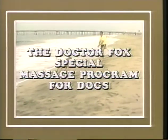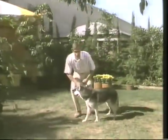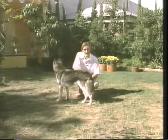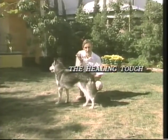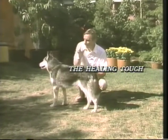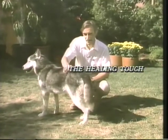Come on, Mouse, how about a massage? Pet massage, massaging your dog. Touch is love, but touch, knowing touch, also heals. We have a power in our hands, a healing power. And when we apply this energy to various parts of the dog's anatomy, it has a beneficial effect.